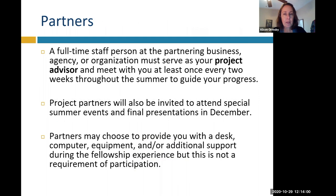The partners are invited to attend a kickoff luncheon in the spring and then our closing ceremony in December. They might provide you with space. I mean, it's COVID, so not really, but post-COVID, maybe you go to the office, but maybe not. So there's no real expectations. The only thing they're providing you with really is guidance.